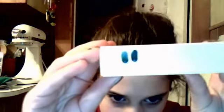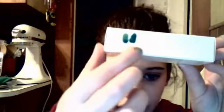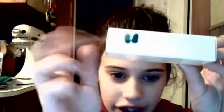Okay, here they are next to each other, and as you can see, that's the Essie one, and that's the O.P.I. As you can see, they are kind of like the same, but I don't know if I would call it the same, but they are kind of the same.